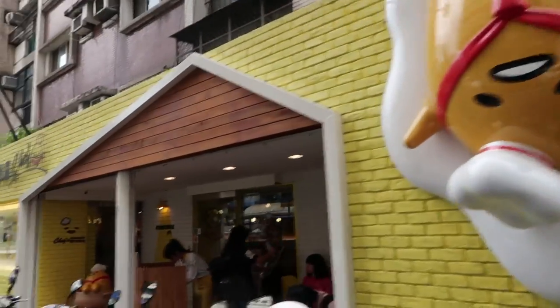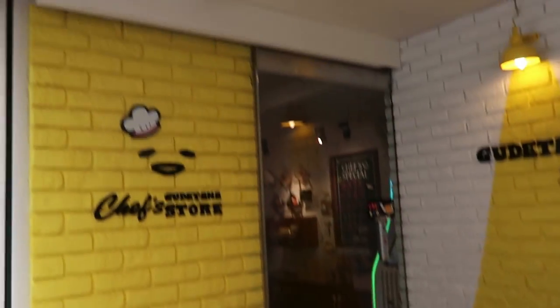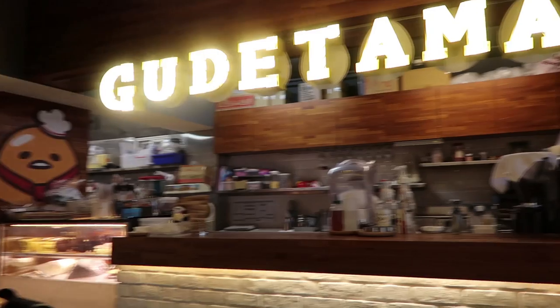Oh my god. Guys, so we finally arrived here at Gudetama Chef here at Taiwan. Just waiting for our table. So there's also a bag tray.